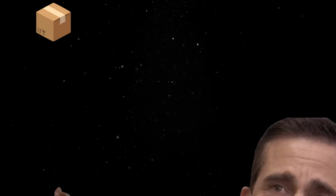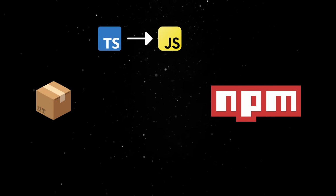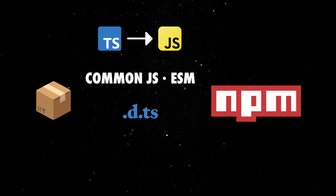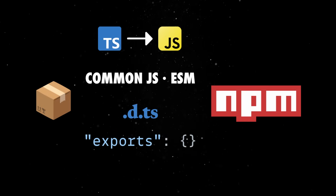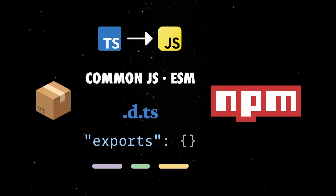When you want to publish a TypeScript library to NPM these days, you need to transpile your code from TS to JS, to compile that code into CommonJS and ESM, to publish a d.ts file, to define an exports field in package.json with conditional exports, and preferably to have a nice documentation site for it. This seems a bit excessive.